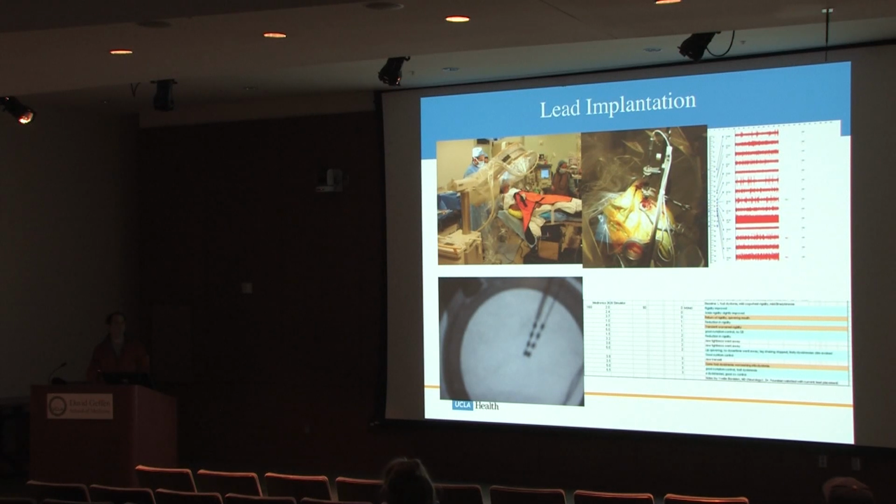If we really want to, we can actually test movement. We'll do passive movements of the wrist, elbow, shoulder, what have you, in order to look for what we call kinesthetic cells. So we know that there are cells that respond to movement. There are also cells that respond to many other tasks that we can design to run in the operating room. We get an X-ray to make sure we're in the right place.